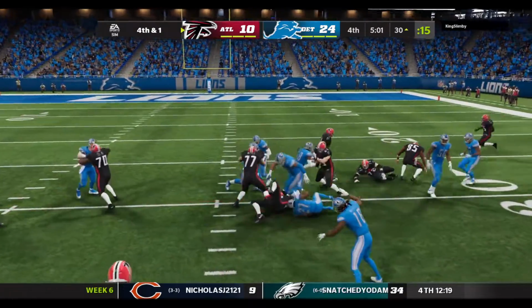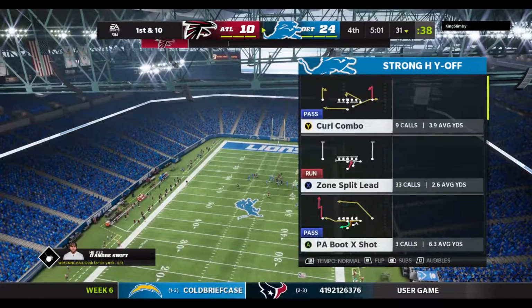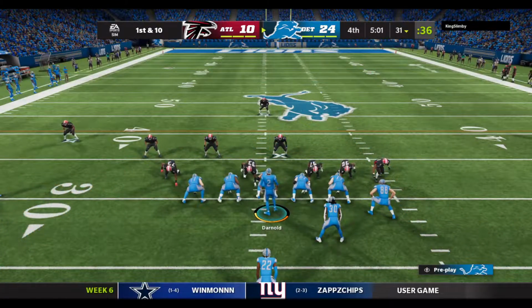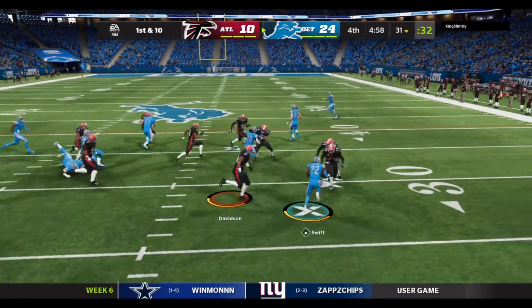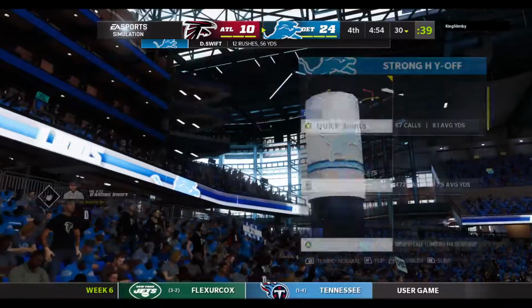They'll run for it with Henry. And boy, is he close. Did he get there? No, they're going to say he's short of the line to gain. Line of scrimmage, the 31 now on 1st and 10. They'll start on the ground with Swift. No gain on the play there.